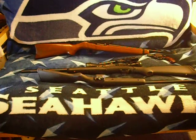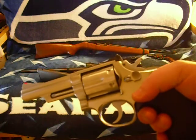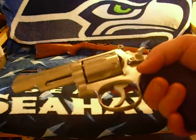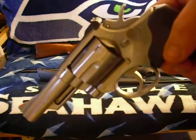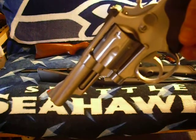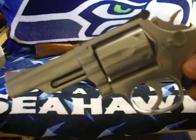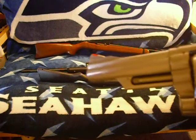Last but not least, this is the Model 66. I paid $400 for it. I believe I got a steal. I don't think you're going to find a really nice 66 this nice for under $400. But there are police trade-in Smith & Wessons, Model 10s, Model 65s, and they have all kinds of different variants that police used to use, and you can find them again just like that.